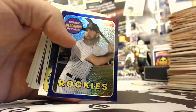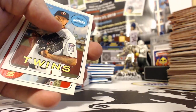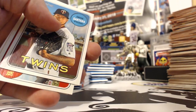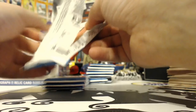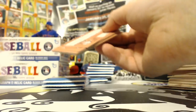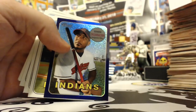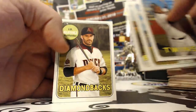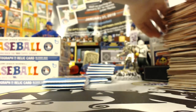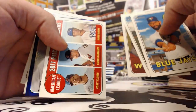Charlie Blackmon, purple chrome. All right, Moonshot, flashbacks. Andujar, Clint Frazier, rookie card. Oop, upside down. All right, Encarnación, purple chrome. Kelvin Herrera short print for the Royals. Royals and Brewers have a lot of short prints. All right, Jacob deGrom, purple.